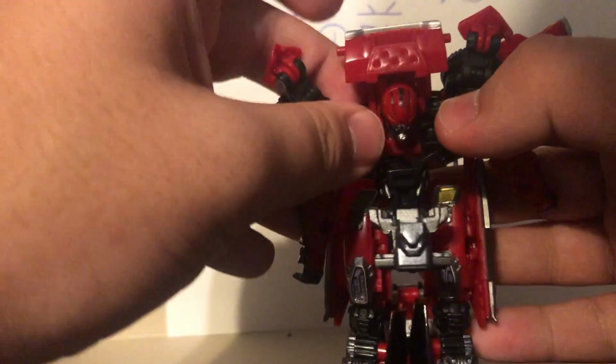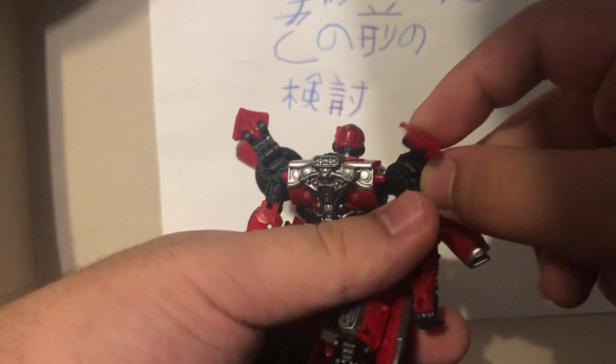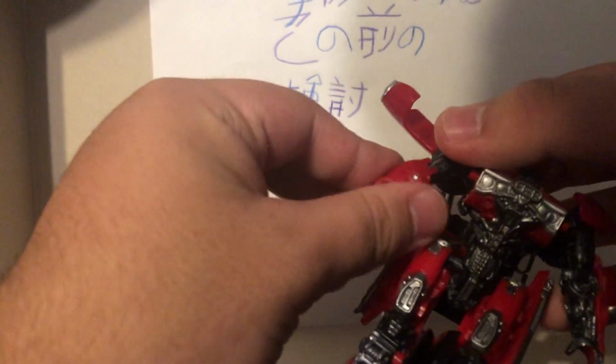Fold out the arms. Fold in the engine block to reveal her head. Fold that down. Fold down her head. Fold that in. Fold this in. Rotate. Without popping off the thing. Rotate her arms.